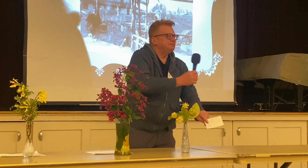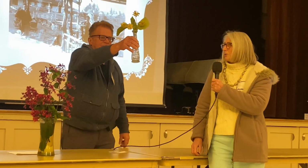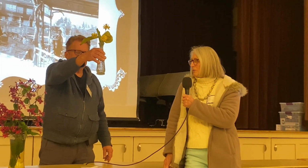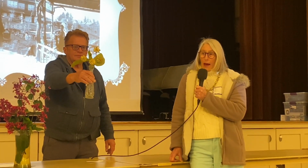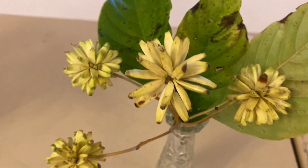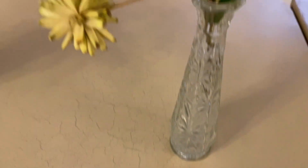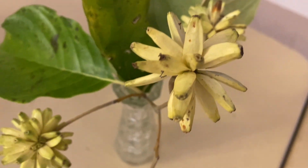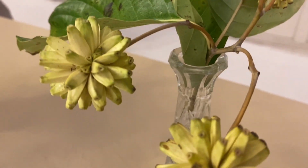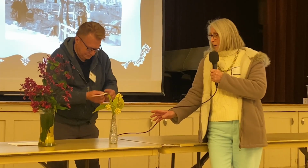Kathy, you wanted to come up and talk about this plant, which I can't read her writing, so. So this is the fruit of Camphorhica acuminata, commonly known as happy tree. Why is it known as happy tree? It's actually a translation of the Chinese common name. So this is a plant that's been studied for a long time for anti-cancer properties. It has a compound in it called camphorhican, and they're still working on it.